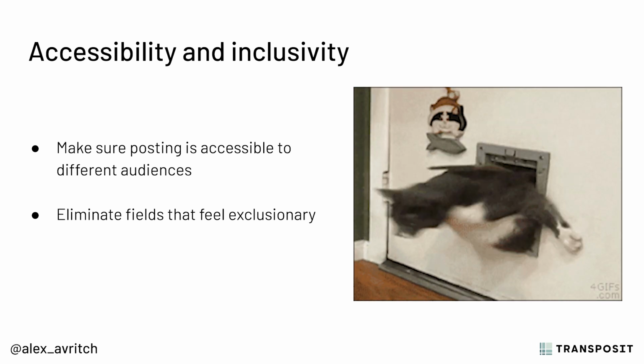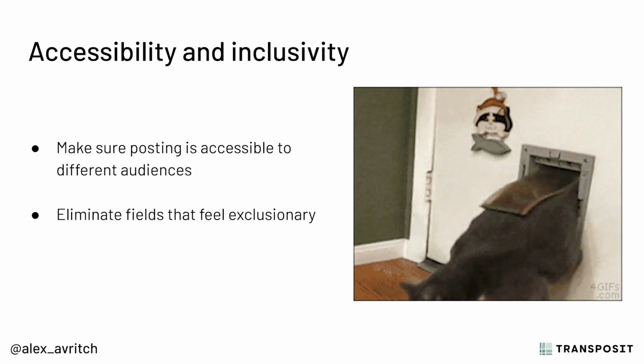Especially after the donuts. So making sure that job postings are accessible. Things like text-to-speech, making sure that people who might be blind can access your jobs page, making sure that all the images are accessible in case, again, you want people to know that there are people like them out there, and then eliminating the fields that feel exclusionary.